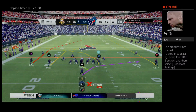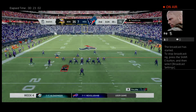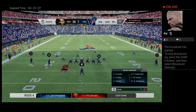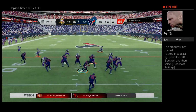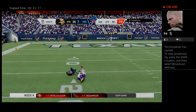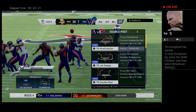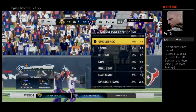Ball on the 30. They'll come up with a 2nd and 5. 31! Check! Check! Check! Alert! Alert! Now we'll play fake, and it's Watson. Going deep here for Stills. And that is incomplete. So 17 seconds now on the clock here. Stills the intended target, and it's 3rd and 5.